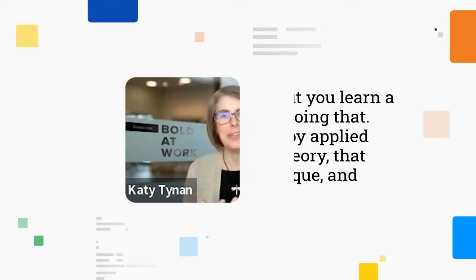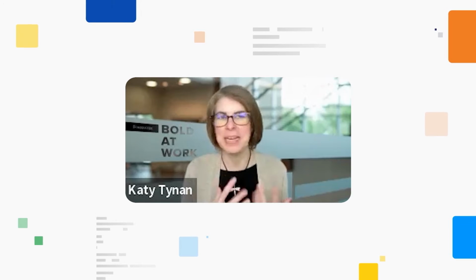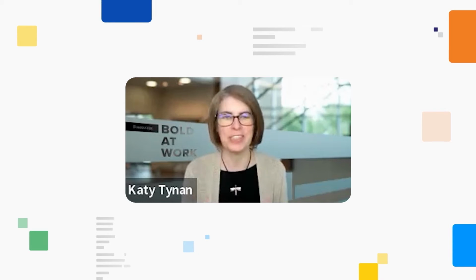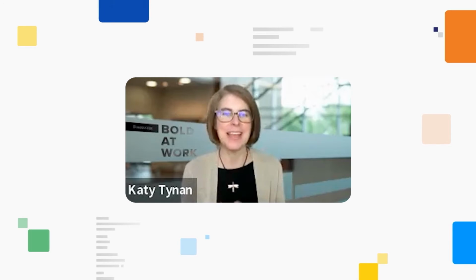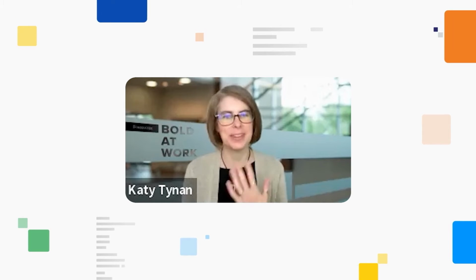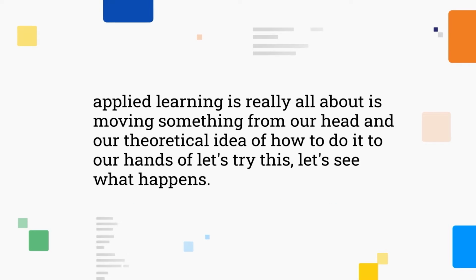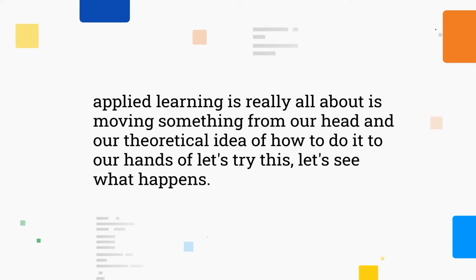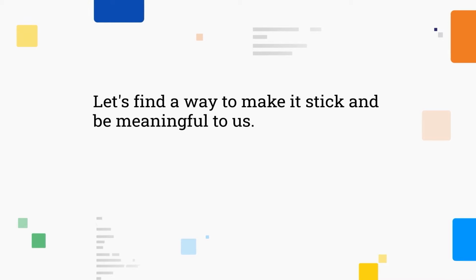And I use the head, heart, hands model when I'm talking about behavior change a lot of the time, that we need to know intellectually in our head what we're trying to do. We need to care why we actually need to do it differently, and then we need to do it. And that's when things start to stick. So that to me is what applied learning is really all about, is moving something from our head and our theoretical idea of how to do it to our hands of, let's try this, let's see what happens, let's find a way to make it stick and be meaningful to us.